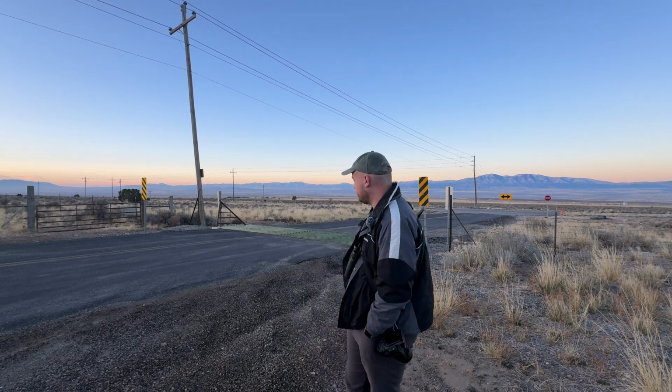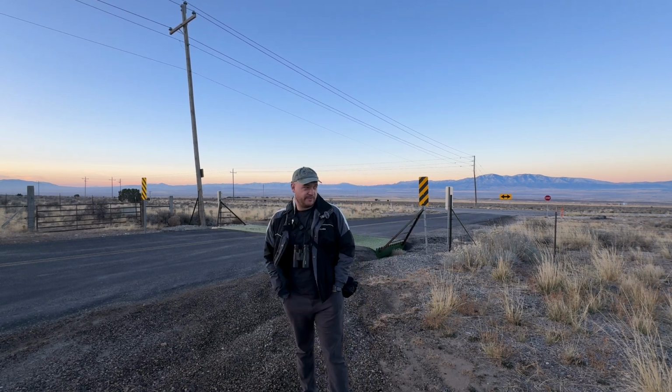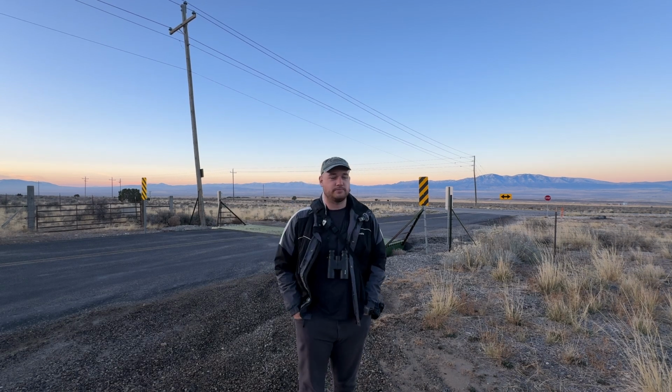There's not a lot out here, as you can see behind me. Very rural area. This is where we found the ferruginous hawk a couple months ago. But yeah, we'll find these Pinyon Jays, see what other birds we can find today.